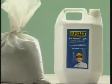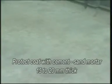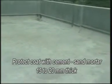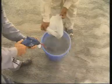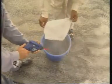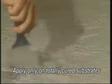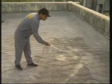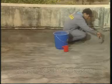First, always ensure that after application of Pidifin 2K, the coating is protected with cement sand mortar of thickness between 15 to 20 millimeters. Second, avoid part mixing. Always use the full quantity in the pack at one time. Third, ensure that you apply Dr. Fixit Pidifin 2K on totally cured substrates. Fourth, moisten the surface adequately before application of Pidifin 2K.